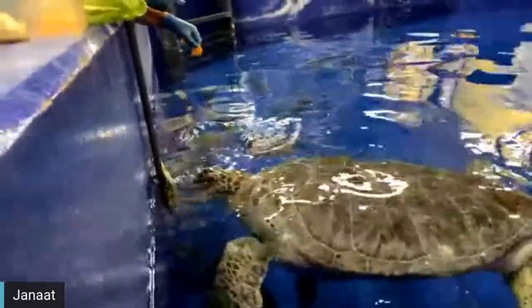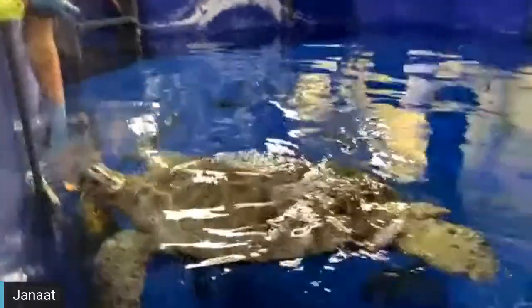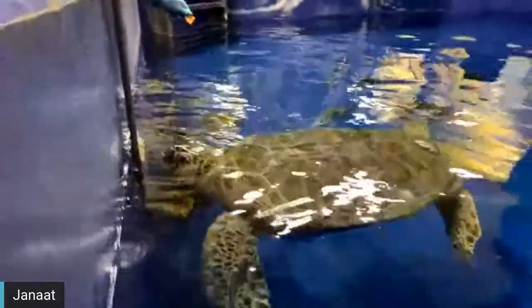Now, sometimes they end up very far away from the beach they were born on. Sometimes their feeding grounds are a lot farther away. So some turtles actually migrate over thousands of kilometers to get back to where they were. So it's a long trip.